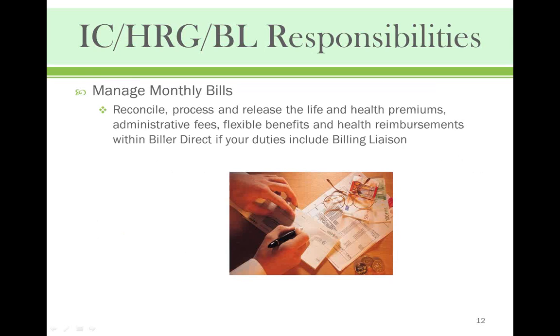Some ICs or HRGs may also manage the monthly bills. However, most agencies have a billing liaison, who manages the monthly bills. The responsibility for the billing liaison would be to reconcile, process, and release the life and health insurance premiums, administration fees, flexible benefits, and health reimbursements with the biller direct.